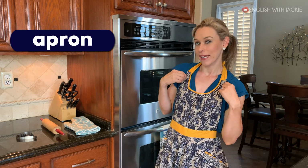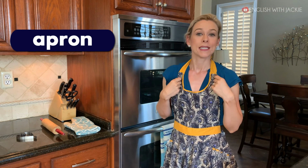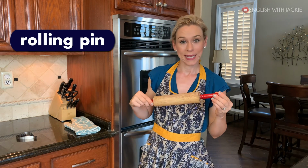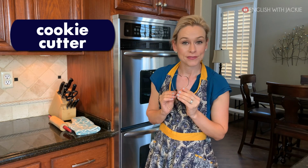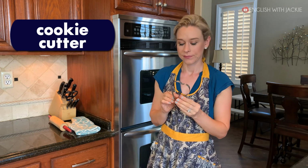Now let's talk about a few baking items. First, I have my apron on. Notice apron is spelled with an O, but is pronounced apron. Next, we have a rolling pin to roll out dough. And a very cute heart-shaped cookie cutter. Notice the T sounds like a D, cookie cutter.